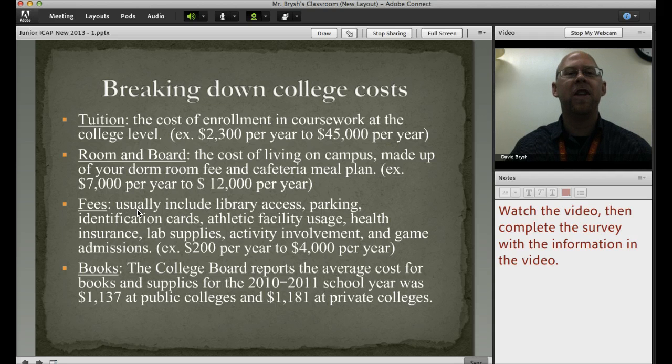But free things like entrance into athletic events, and at UNC you would take your card around town, and at Blimpies they would give you a buy one get one free sub. You would take it to the pizza place, and they would give you half off. You would take it to places, and you would get discounts for being a student. To the movies, that's another good one. You get discounts for being a student at the movies. And that ranges anywhere from $200 for fees to $4,000 for fees, depending on what's going on in that part of campus life.